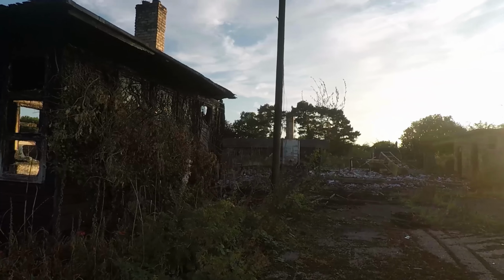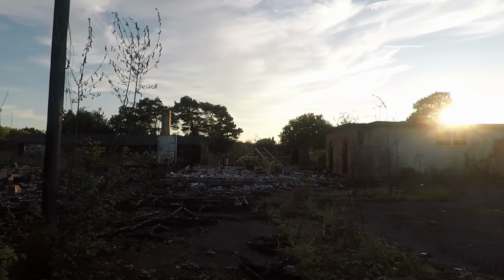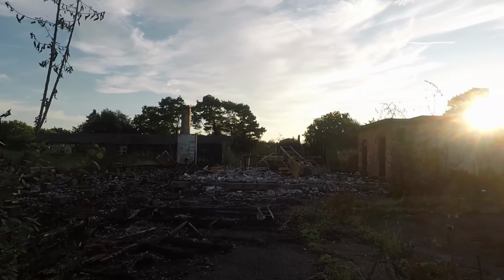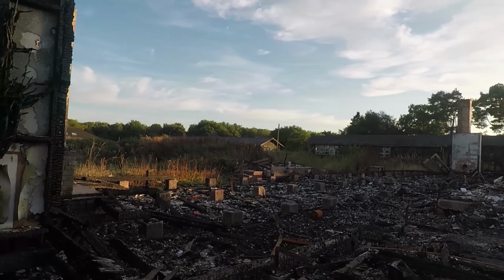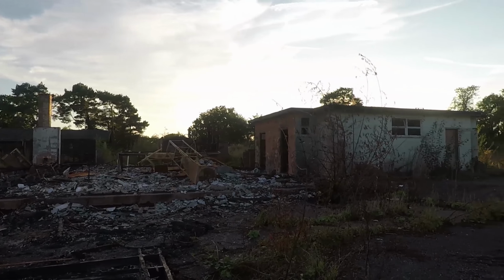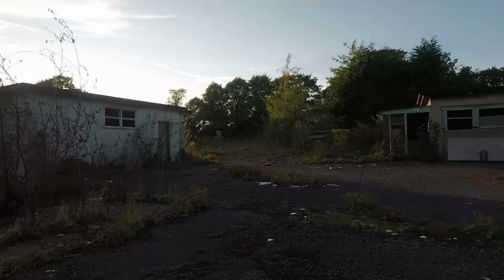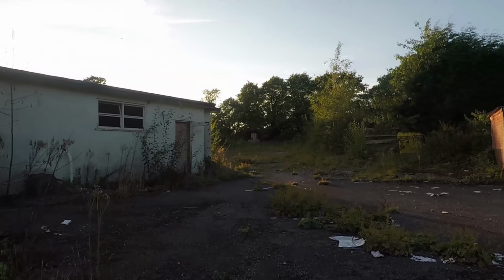Trying to find the actual open bit of the school. Oh, that bit's really burnt out. That's sad. I don't know if my GoPro's picking this up very well. Oh, that's sad that somebody's burnt that. Let's have a look at some of the intact buildings.